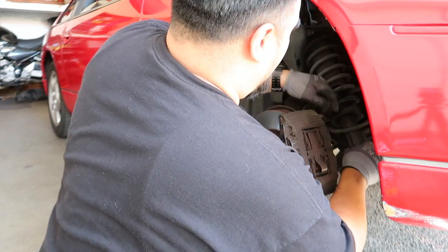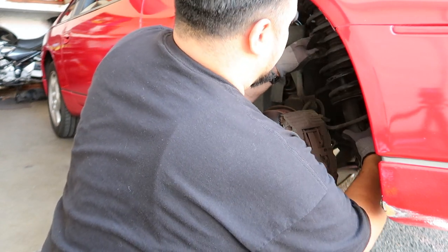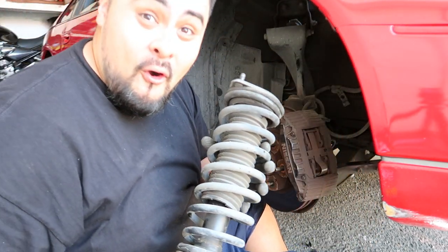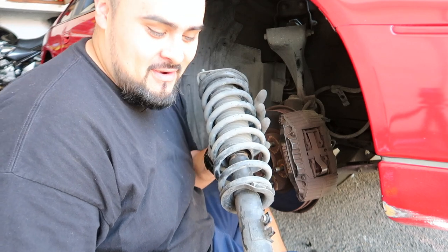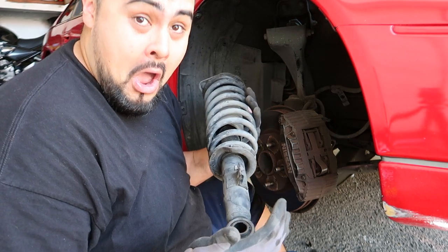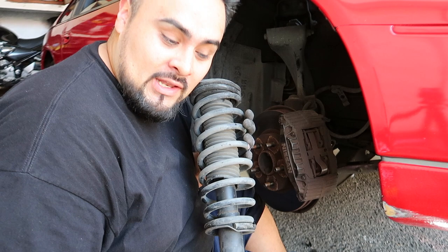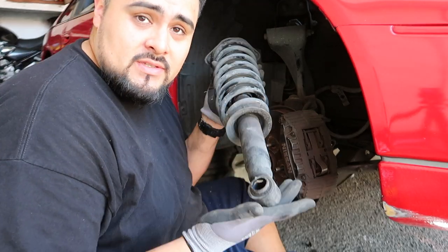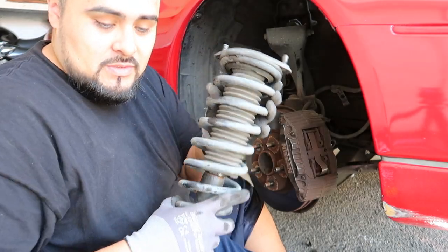Ooh. Brake lights in my way. Move. Freaking took my car apart. I am freaking the hell out right now. I can't believe I just did this to my car. I can't tell if this looks good or looks bad, but I'll give you a close-up in a bit.